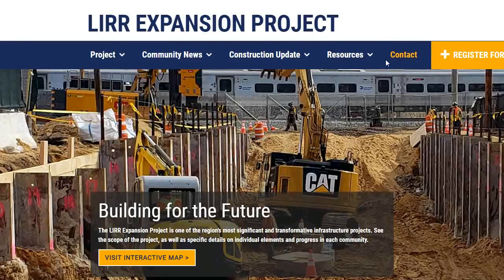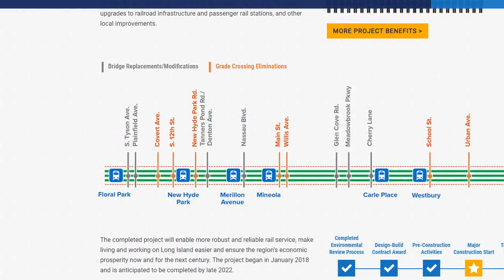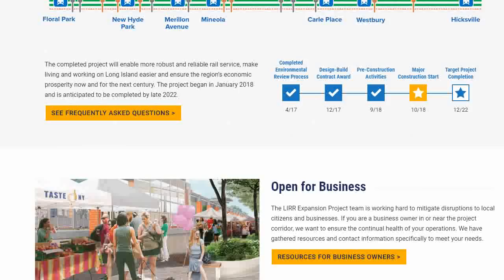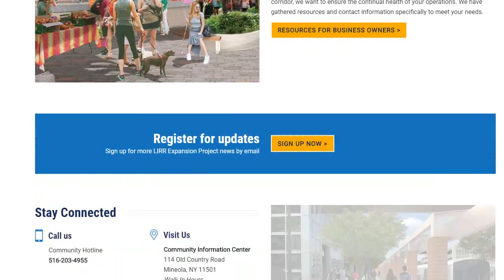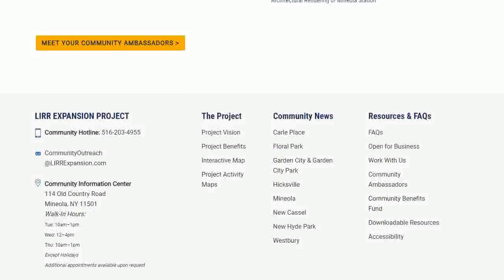So we've arrived at the Long Island Railroad expansion project's home page. All right, and first of all, the diagrams that they give are really not great. They're not in detail. This doesn't really explain to you very well. It does explain to you bridge replacements, modifications, and grade crossing eliminations. So it shows you all the work that's being done right now. We're going to look at some of the renderings that they have on this site and my criticisms of it. So let's take a look at this project vision.